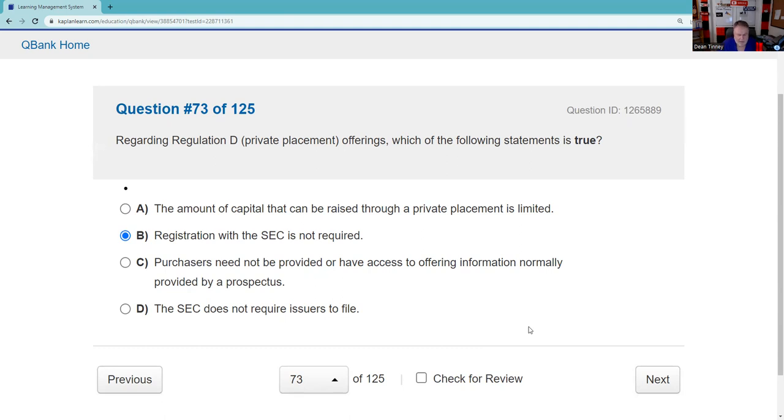Yeah, it's not going to be a prospectus. It's going to be a private placement memorandum. Does not require issuers to file. Yeah, this is why it's called a safe harbor. We're selling unregistered securities. I don't like this particular question, but I would definitely know accredited investors. I would definitely know you're buying unregistered stock. Maybe they test you on the difference between 506C and 506B. 506B, I can have up to 35 non-accredited investors and I can't make a general solicitation. 506C, I can solicit, but I can't have any non-accredited.